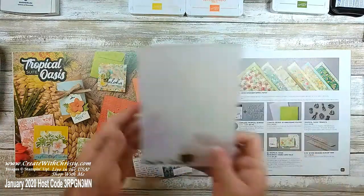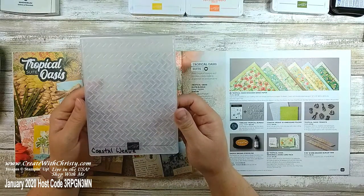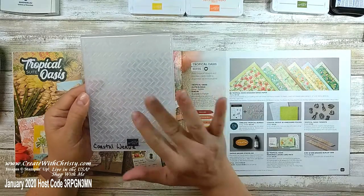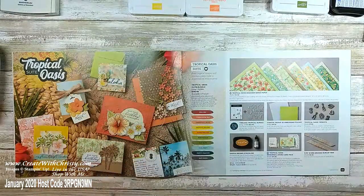This really neat Coastal Weave embossing folder, and you'll be seeing this on some cardstock in the card I make too. It's gorgeous. I love this. I love the texture in it. It is just, oh, it's so detailed. It's another 3D. I love our 3D embossing folders the best, I think. I love all the detail in them.